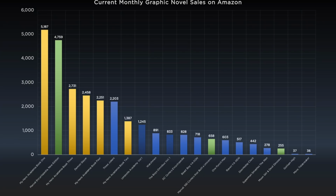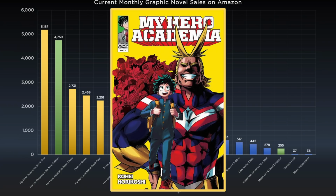Immediately, the picture starts to look pretty crappy for the Western publishers. My Hero Academia, which has been in the market 1,956 days. My Hero Academia Book 1 is just destroying almost everything else on that list, and it's really not terribly close. I mean, it's been in the market 3 times as long as that Marvel Encyclopedia, and it's still moving 5,187 copies a month.